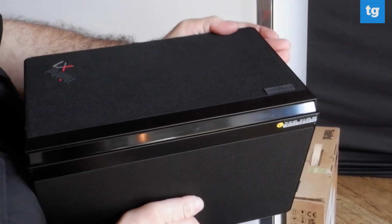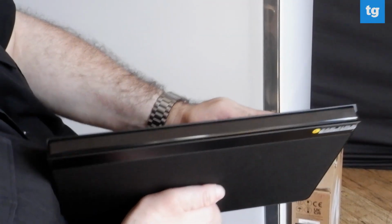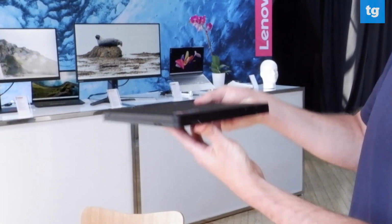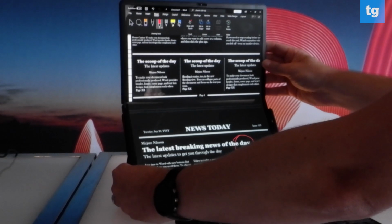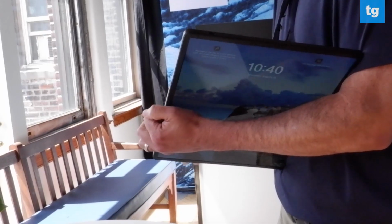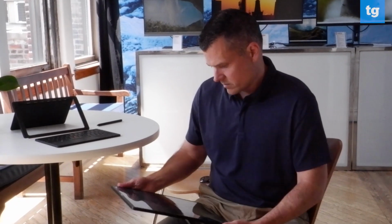Lenovo has also trimmed the bezels and made the overall design thinner while maximizing durability for a device that supports 5 different modes. However, starting at $24.99, this is a very pricey slice of the future. I had a chance to go hands-on with the ThinkPad X1 Fold 2022, and here are my first impressions.